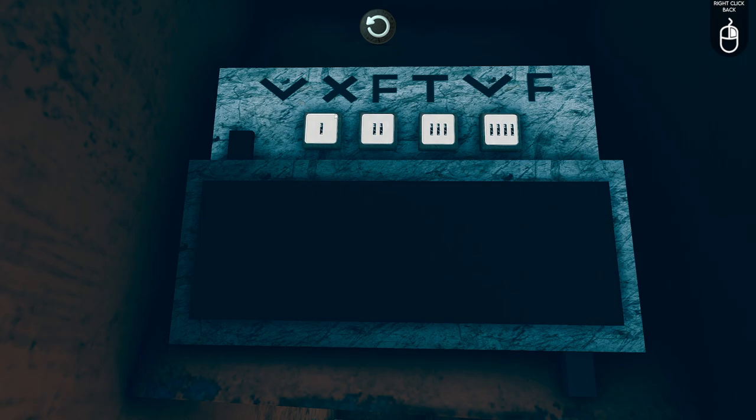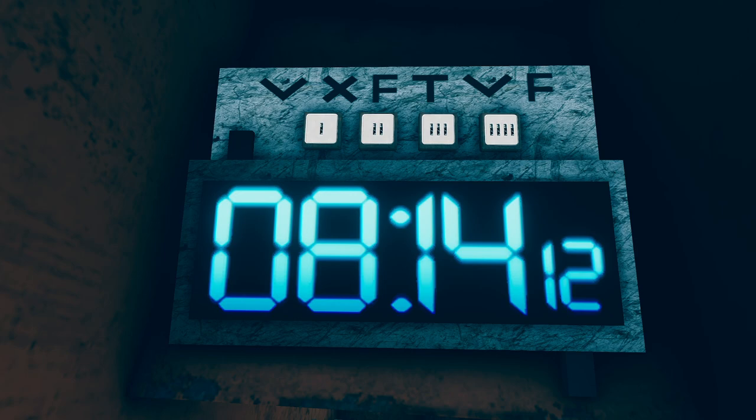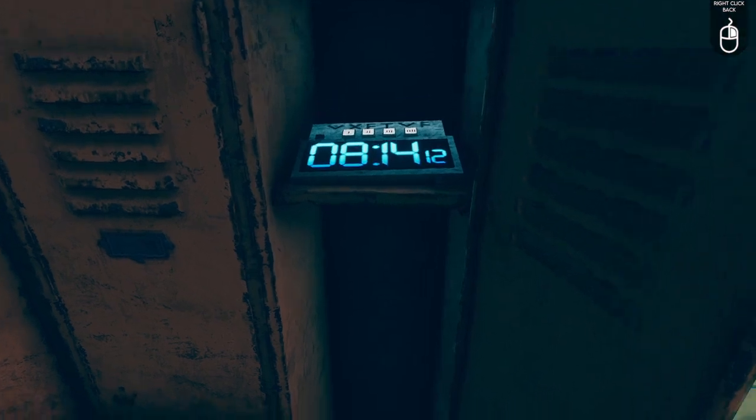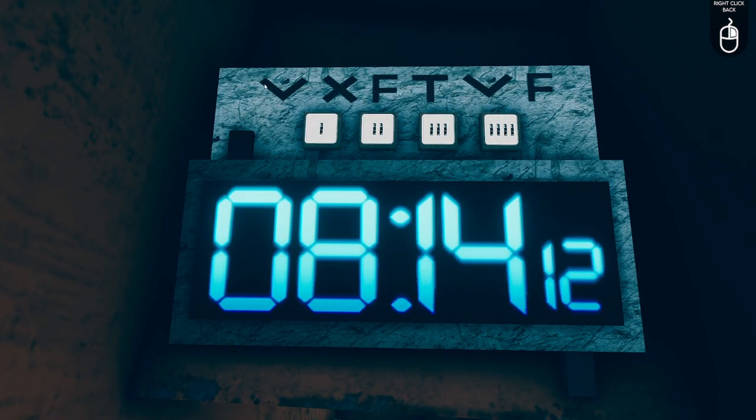Is it how many angles it has, perhaps? So 1, 4, 2, 3. So 1, 4, 3, 2, 1, 3. Ooh, okay, I actually got it. I was not expecting that. It was the last thing I tried, because I tried counting the points, and it wanted me to count the angles in it.